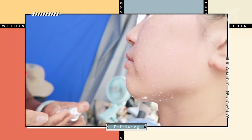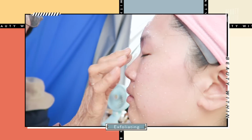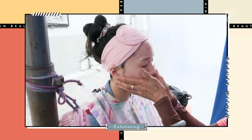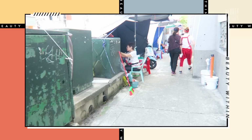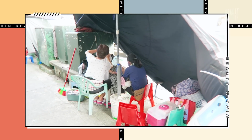But then afterwards, she was applying this exfoliator. You know, like the Body Shop peel. Oh, that gentle peel. Yeah, it's more of a physical exfoliant than a chemical exfoliant. Bear this in mind, we're on the streets of Taiwan. It's like a little umbrella hut with little stools. Apparently that's very common. And I think that was what broke me out.